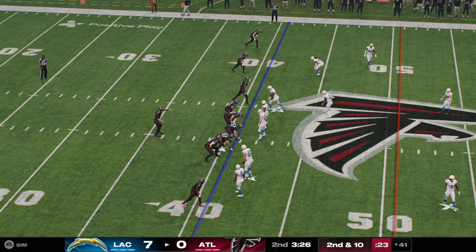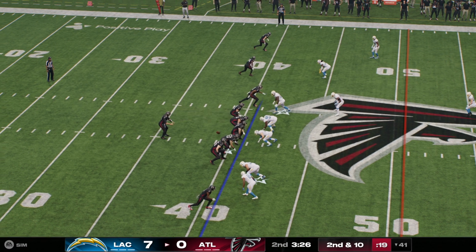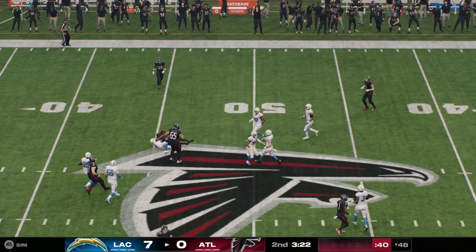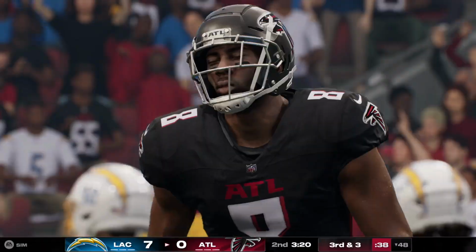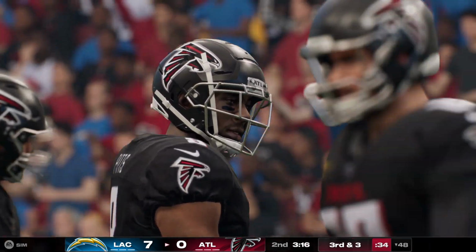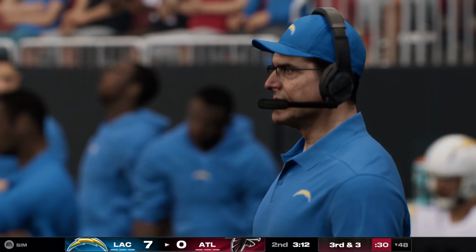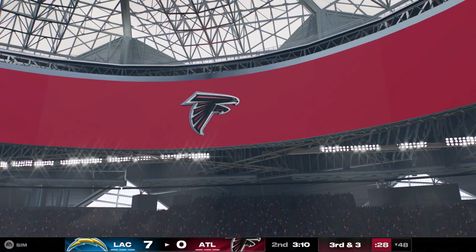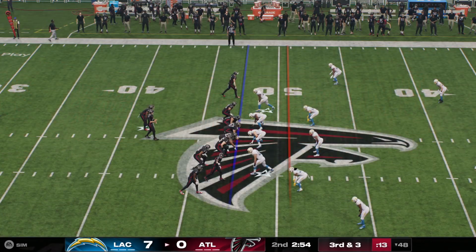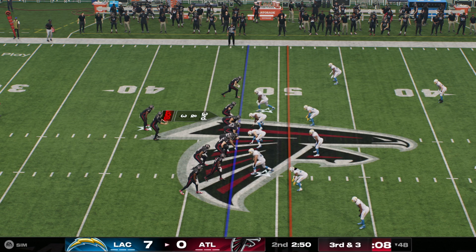2nd and 10. Cousins. Open man is Kyle Pitts, his tight end. They get 7 out of that, so they're left with a 3rd and 3. And there wasn't much room for the big tight end to do much after the catch. But at least he was able to pick up a solid gain to help his offense continue to move in the right direction. The Falcons on 3rd down, a perfect 3 for 3 as they look to keep that streak going.